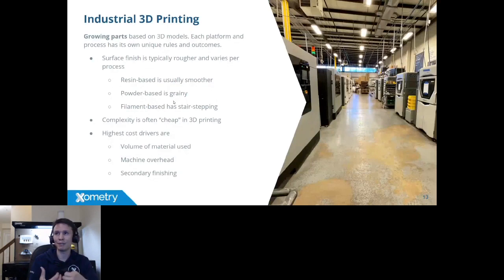So complexity, we call it complexity is cheap. I won't say free, but it's cheap in 3D printing, and it often favors a more complex design versus a bulkier, hockey puck design when you're 3D printing parts. So what drives my cost in 3D printing?